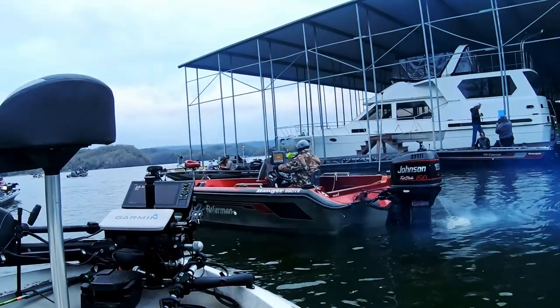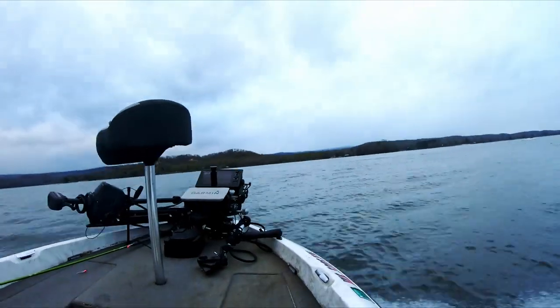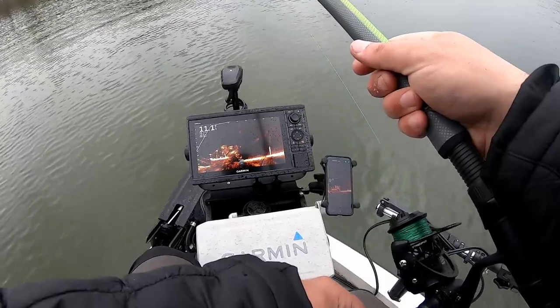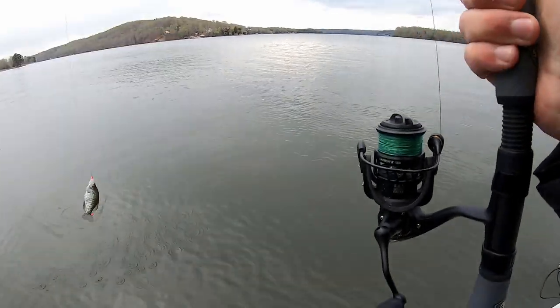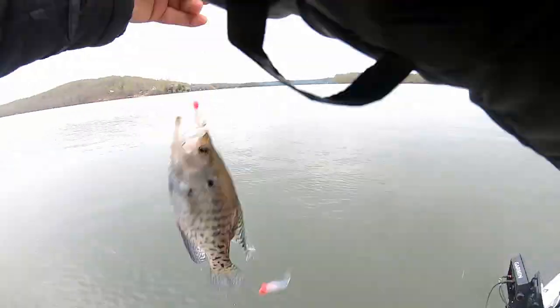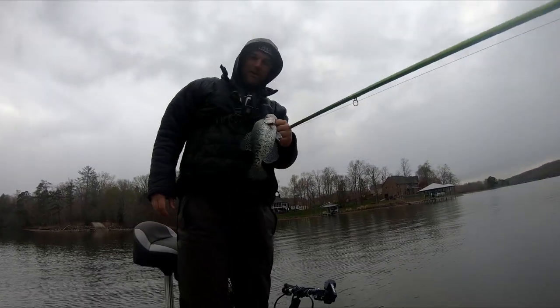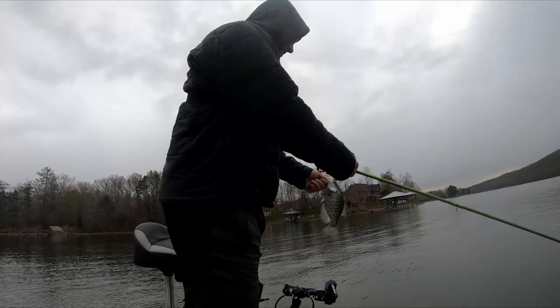Oh, 11 and 12. There's one. Oh my gosh, are you kidding me? I caught a little male. That ain't gonna win the tournament. But it is fish number one. Why does this keep shutting off? There we go. Well, caught the first fish of the tournament. Just not a big one. Going back, buddy. See ya.